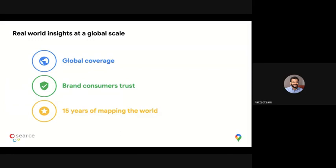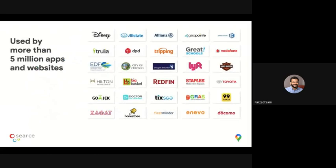Next slide, please. And this is all why 70% of the Fortune 500 and millions of companies partner with Google Maps. Over 5 million websites and apps use Google Maps platform every week. For over a decade and a half, we've been collaborating with companies like yours to solve many of your customers' needs. And looking ahead, we see a few large trends that will change how you do business from today. They are also what we have built our product strategy on and the lens through which we hope to collaborate with you.